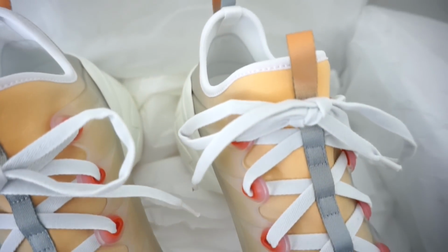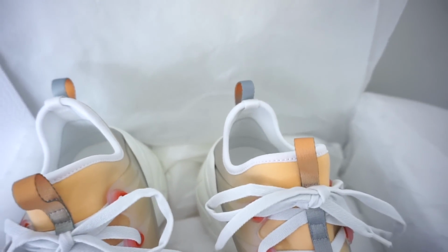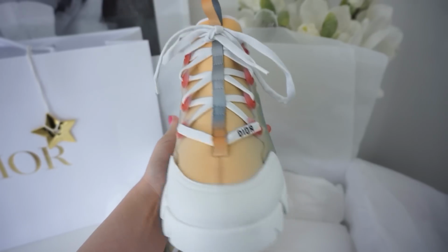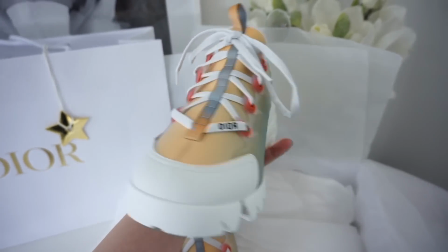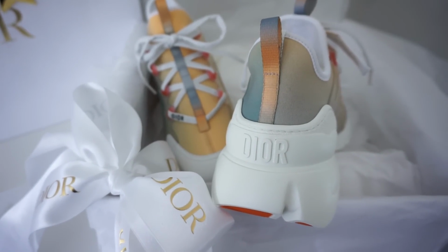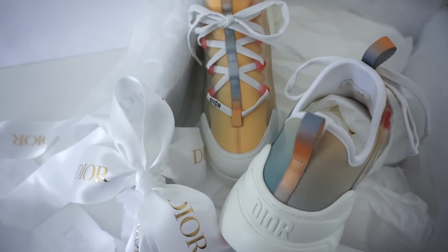So these are quite pricey. They're more than, let's say, a Chanel pair of sneakers. So that's another reason why I wasn't sure if I want to keep them. They're a bit more than 800. I think 800 something I paid for them. I can't remember. And I do love the color.